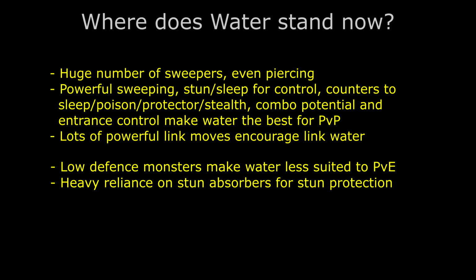So yeah, water is the best element for PvP, hands down. It just has everything that you could ever want to have. And what's important to note as well about the sweeper moves is, while a lot of them are piercing, which helps, a lot of them don't have conditions that are awkward to fulfill.